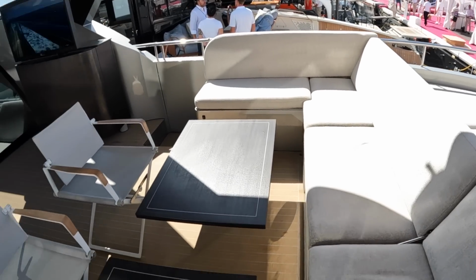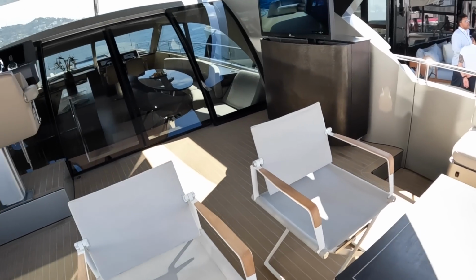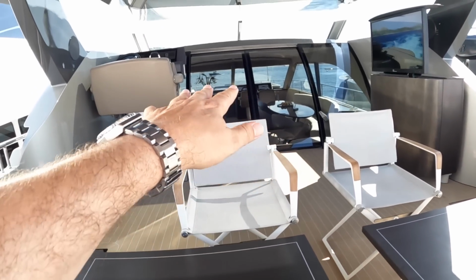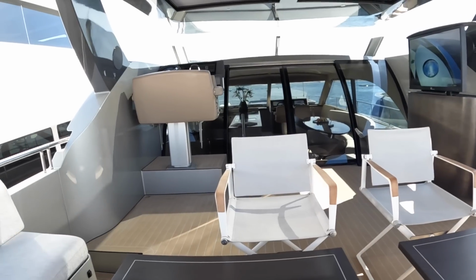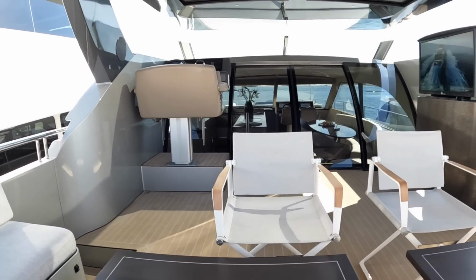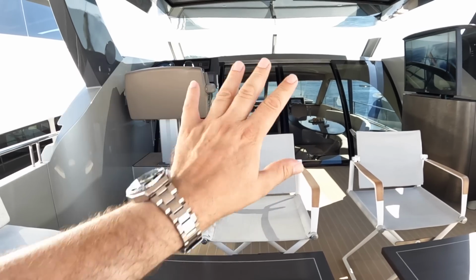Very nice indeed. What's great about this though, and it's unusual, normally when you sit on the back of a boat and look forward, all you see is the cabins. On this one, you can see right through there, you can see the sea, you can see all the way around, you feel really connected. So a really nice place to be. When the boat's running, of course, the nose is up slightly, and so you've got an even better view through there.